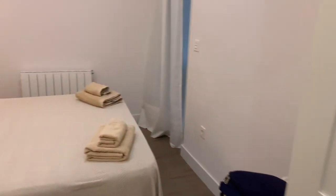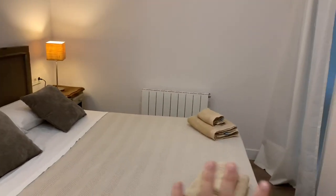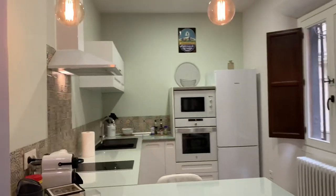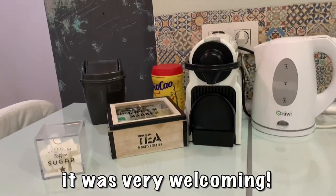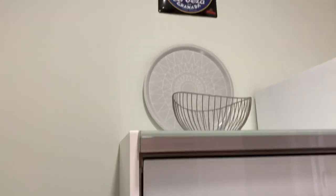And then here is my mom's and dad's room. It's really nice. Everything is like color coordinated. So now we're gonna walk in the living room. So let's start with the kitchen. Then we have a microwave and an oven. And here's the fridge.